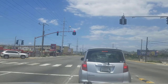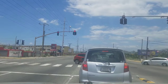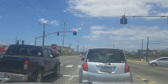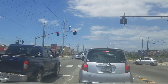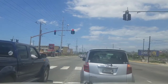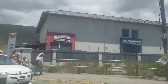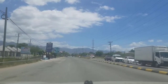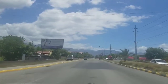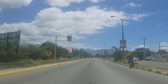This is a very busy intersection, so it's good that persons use the pedestrian crossing to cross. Now if we had continued straight where you see that overhead bridge, that is Mandela Highway. So if we continued straight, we'd go on to Mandela, but if we pass this light and turn left, we would go on to Spanish Town Road. So you would think the intersection of Washington Boulevard, Mandela, and Spanish Town Road would be the busiest intersection in Jamaica, but it's actually not. It's the intersection of Spanish Town Road and Hagley Park Road. That's the busiest intersection.